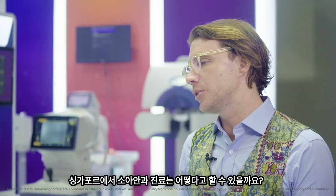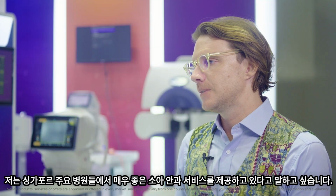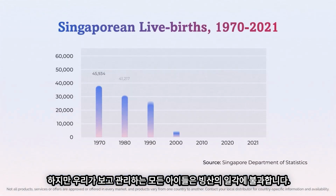What would you describe as the state of pediatric ophthalmology in Singapore? I would say we have very good pediatric ophthalmology service in the major hospitals, all equipped with state-of-the-art equipment and biometers to be able to manage these children. However, all the kids or children that we are seeing and managing are really the tip of the iceberg.